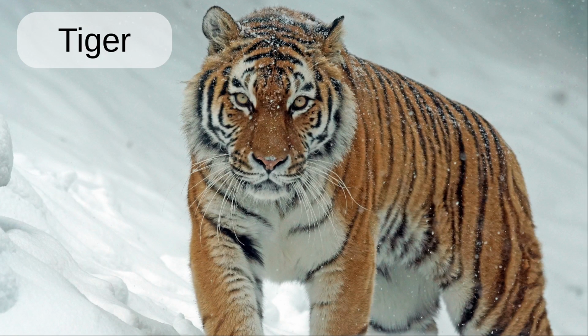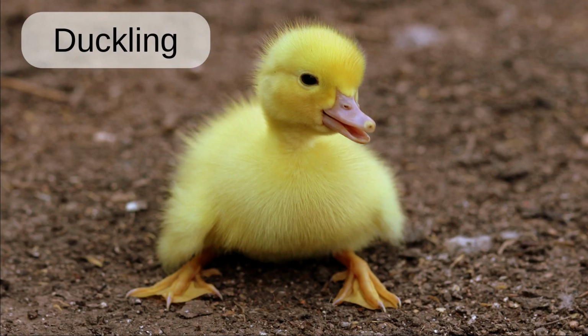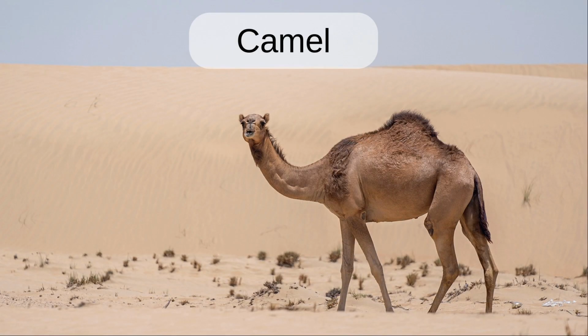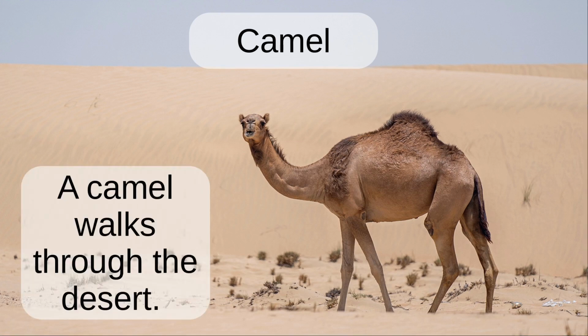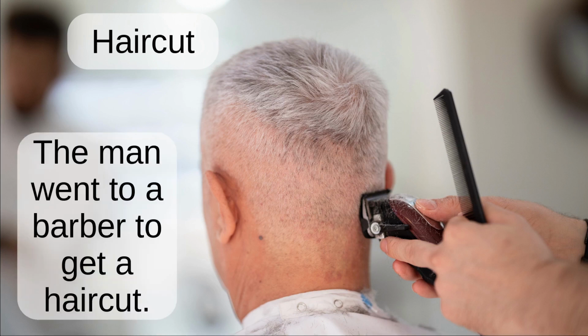Tiger. The tiger walks through the snow. Duckling. A duckling is a young duck. Camel. A camel walks through the desert. Haircut. The man went to a barber to get a haircut.